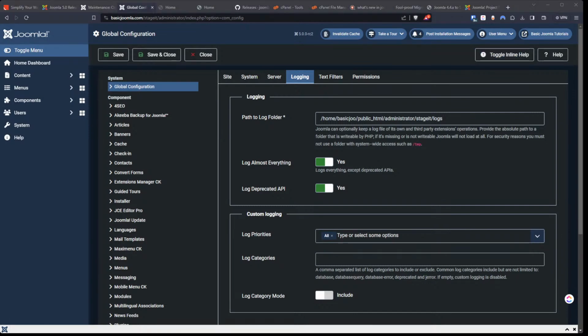And you see the folder for your log file is a little different. It's in the administrator staged logs. Oh, right. Well, that's because I'm running in staging. So, oh, that's right. That needs to be switched around. Yeah, that's an issue in staging, it is written backwards. Or as my dad would say, bass backwards.